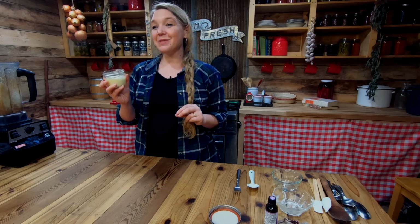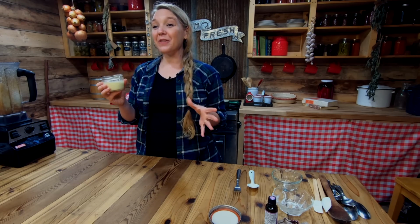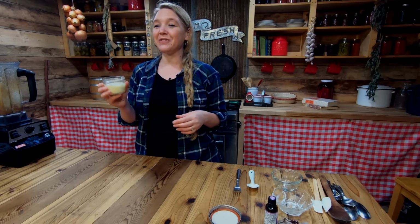Guys, I think you're going to absolutely love this remedy. It is so easy to make. It's so quick. It's so effective. And I love it that it only uses things that are already on my shelf or in my kitchen.